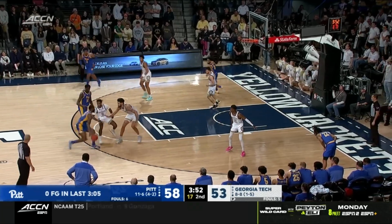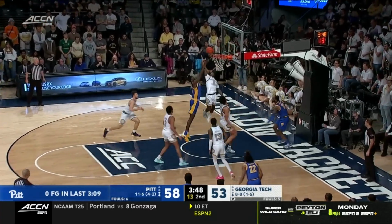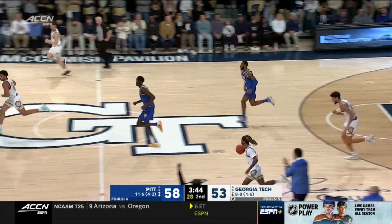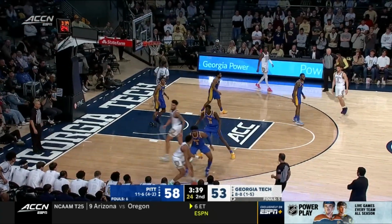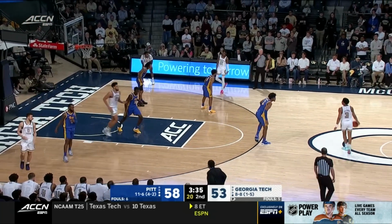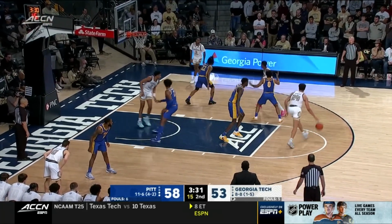Well, you need Devo to stay out there even with four fouls. The Pitt, you want to put the ball in this guy's hands. Burton had a great spin, missed it in close. Rebound cleared by Howard. You can live with that. Good move, just didn't finish it. Now, if you're Georgia Tech, where do you go here? You want to catch the ball. You want to put the ball in Howard's hand here. He catches in a good spot.